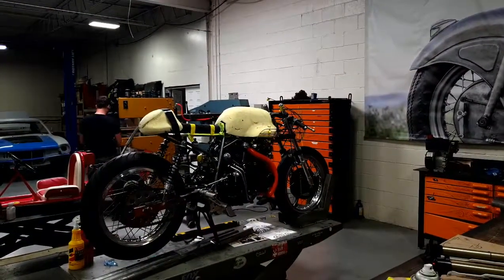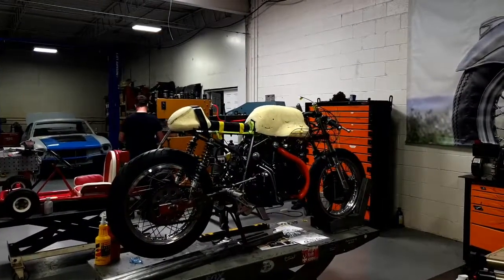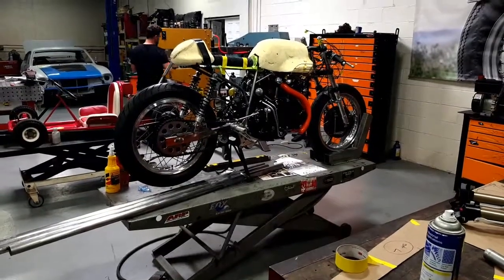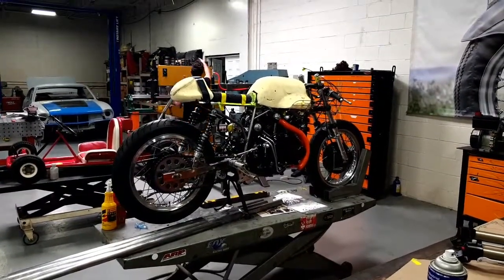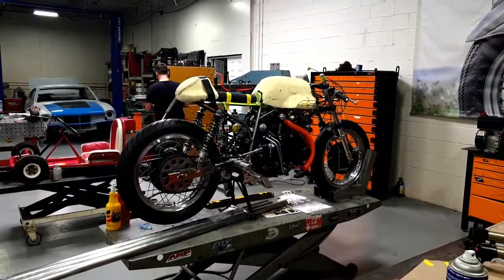It's actually a reproduction, but it's a Series C Vincent, which is around the 50s is what the motor originally would have been, but it's modern, it's 12 volt electronic ignition, and actually has a starter built in, which is nice for a 1000cc twin. Not fun to kick those. Yeah.